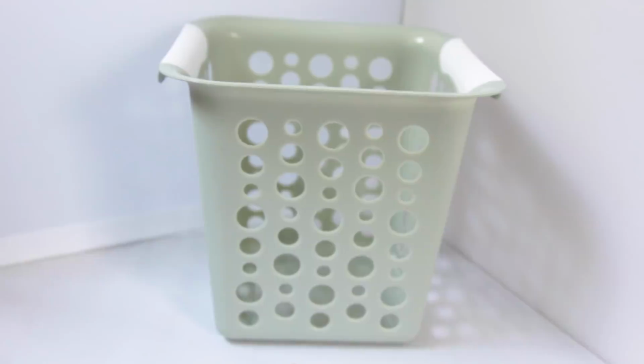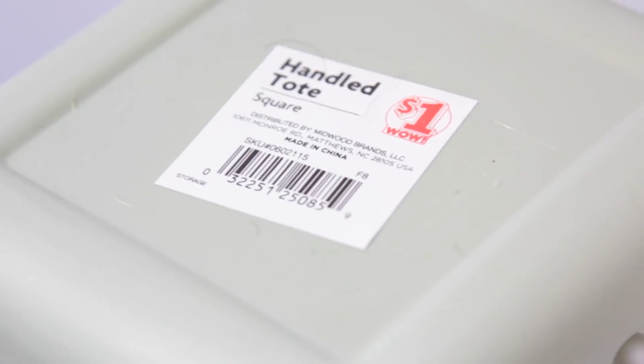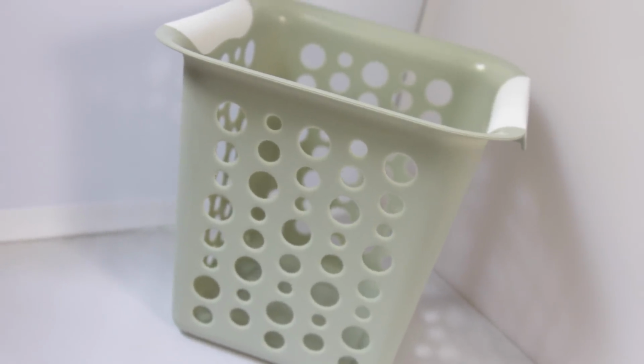I was able to find this new little container from Dollar Tree that I've never seen before. At the bottom it says that it's $1, but it says $1 WOW, like it came from Family Dollar. It's the same type of writing, and I swear Family Dollar and Dollar Tree are owned by the same people, but I've never seen a container like this, or organizer, whatever you want to call it, at Dollar Tree before in this shape.